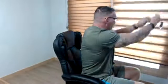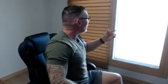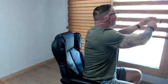Let's see what it looks like here. These are like the coolest blinds. I don't know if you'll be able to see anything. It's probably too much light. Yeah, that's going to wash out everything. Maybe wash the windows too as well.